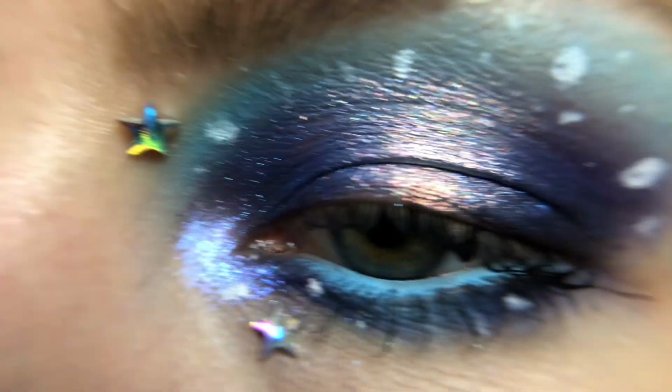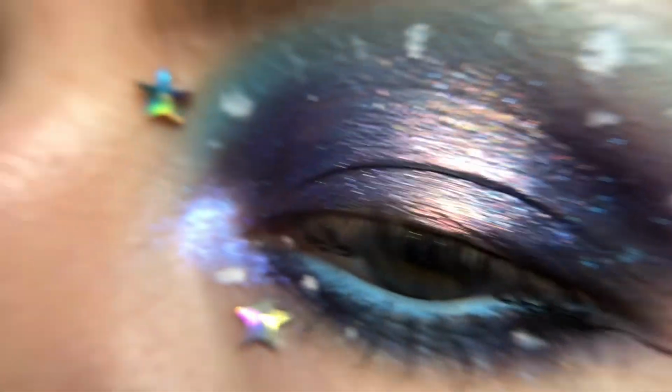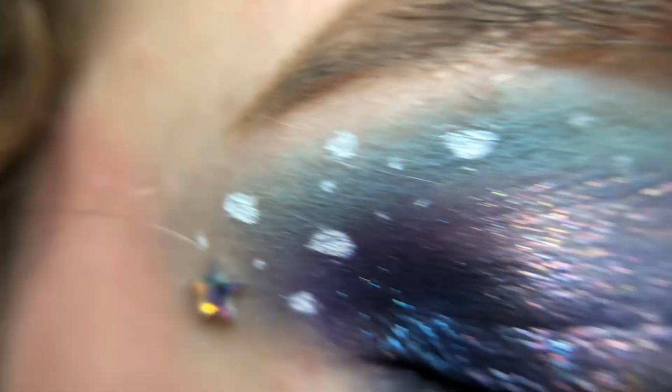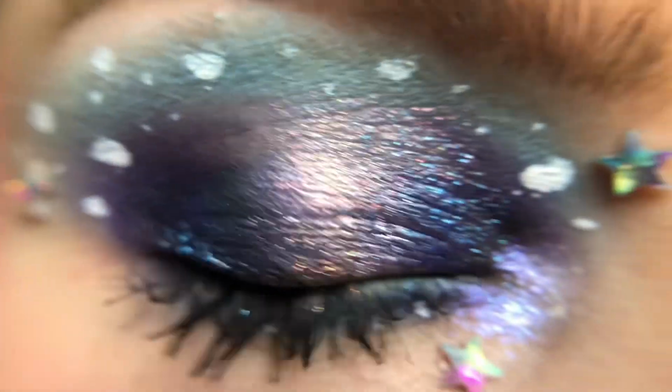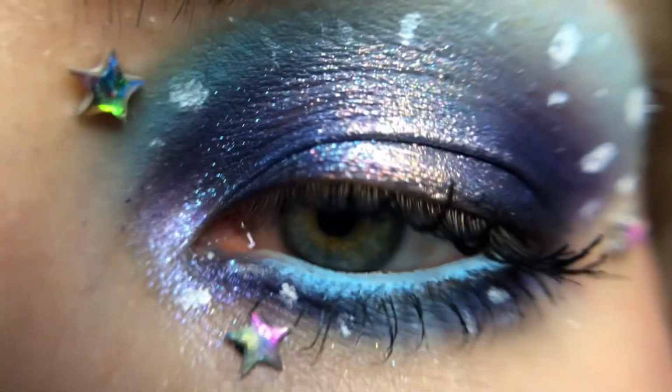So yeah, I really like this look. I'm gonna actually show you a close-up of this. And this will be the whole look. Let me know if you've enjoyed it. Let me know if you would create something like this. I really like this look. I'm so happy about this. I think it captures kind of the feeling that I get from looking outside. And I just wanted a fun look.